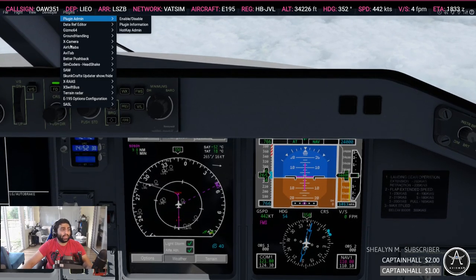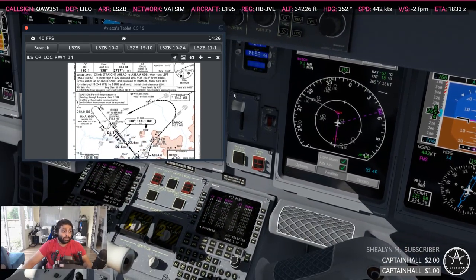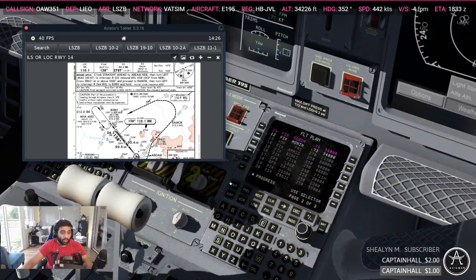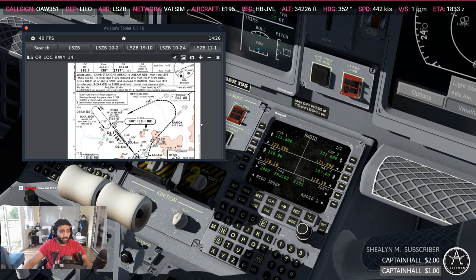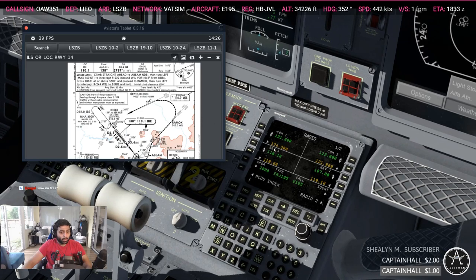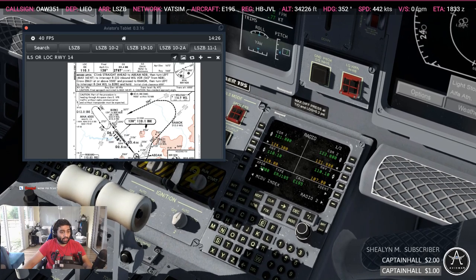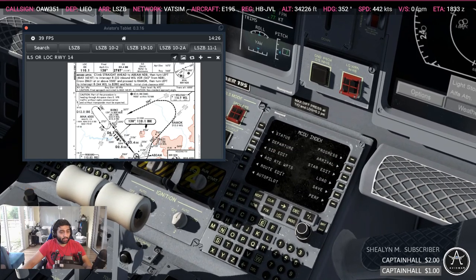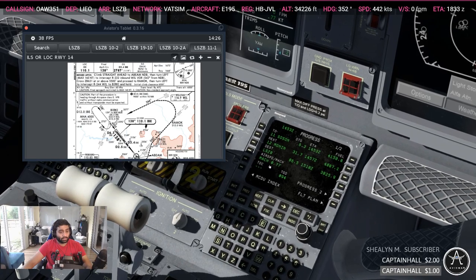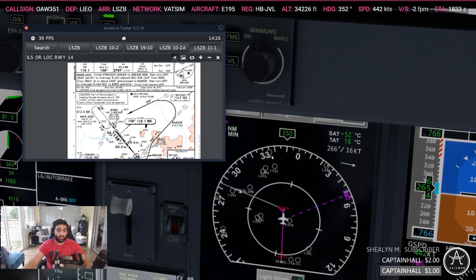I want to set the frequencies already, because there will be a lot of work to do later. 110 at 1. Actually, it's here already. Transponder set. Ident. Okay, that's good. MCDU unit, that's good. 94 miles from top of descent.